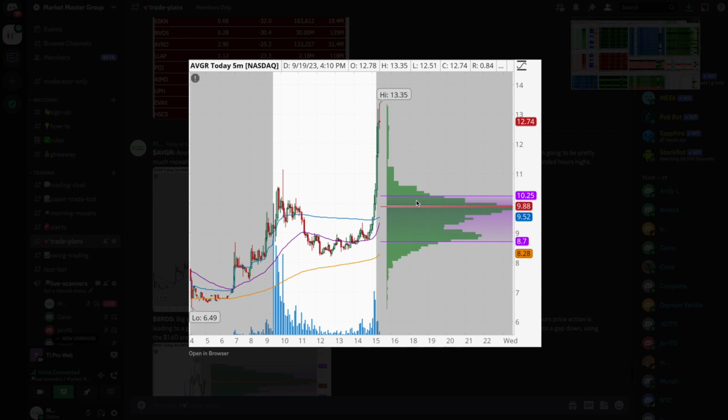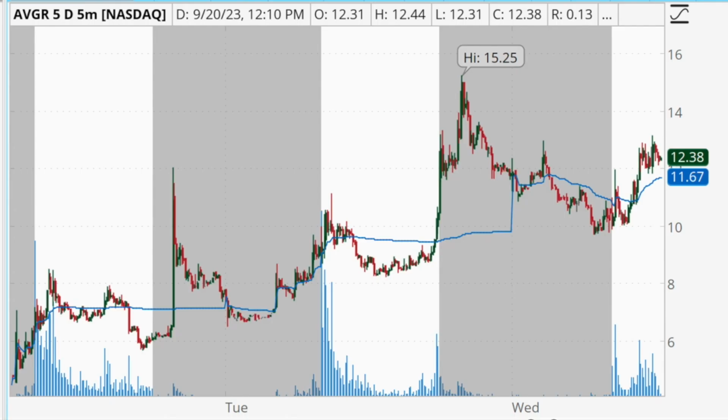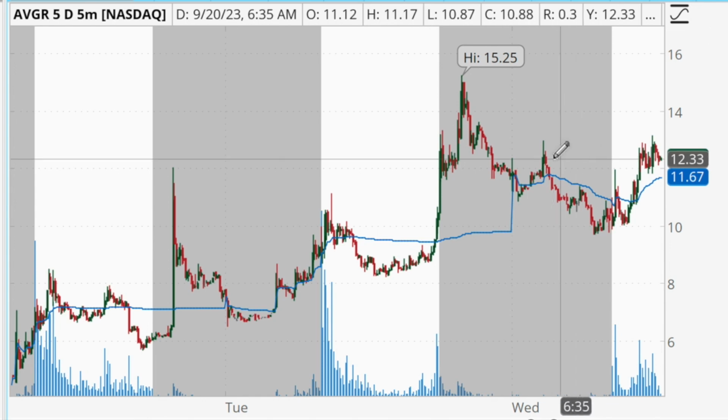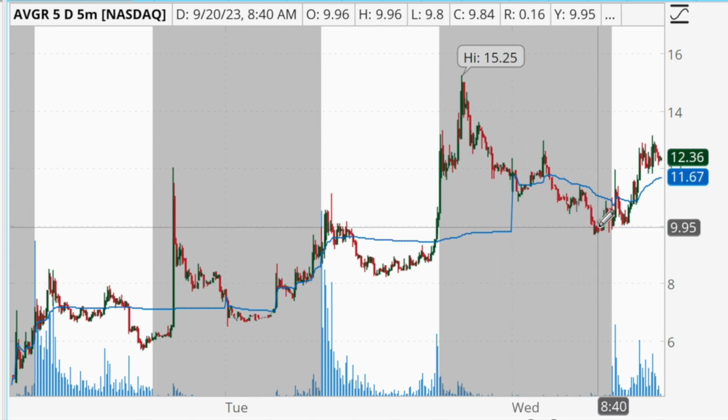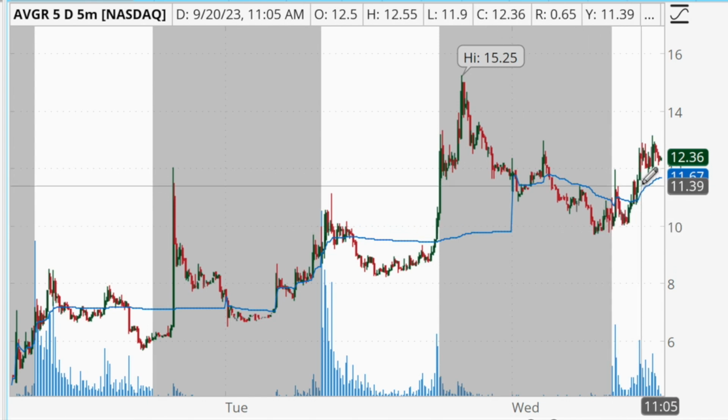So with AVGR, what I was looking for was for this to gap up slightly, pull back into this high volume area on the volume profile in the $9.80 to $10 range, and then look for a reversal setup from there. That was the trade plan. If we take a look at the chart, we can see it pulls right back into that $10 area, breaks briefly underneath it this morning, and then has a nice run to the upside.